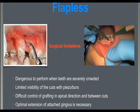We do believe, at least in our experience, that there are surgical limitations of this approach of the piezosurgery. It may be dangerous to perform when teeth are crowded. Open initial alignment may be necessary before surgery. There may be limited visibility during the use of the piezo blade. There is a limited control of grafting in the apicocoronal direction, and there is also a need for optimal extension of the attached gingiva.